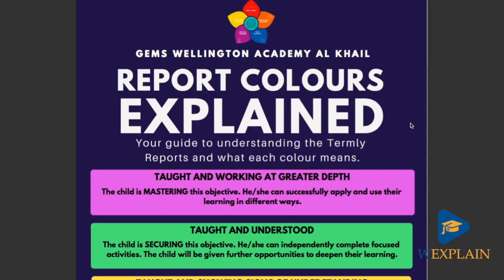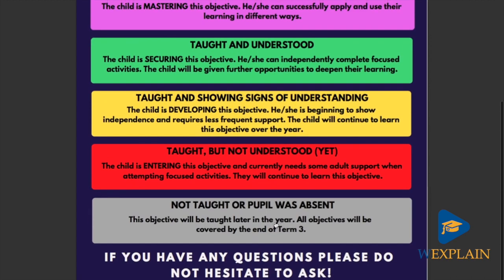To help you, we've also created a report colours explain sheet, which gives you a bit of extra understanding of what each colour means. So if we were to start from the bottom, the grey, of course, says not taught, or the pupil was absent. So it says this objective will be taught later in the year, and all objectives will be covered by the end of term 3. So it's perfectly normal for reports to show objectives that haven't been taught yet, but it's really useful for you to know what the teachers will be teaching later in the year, but also you can support your child at home ready for these objectives so that when they are taught in school, they've got a bit of a head start.